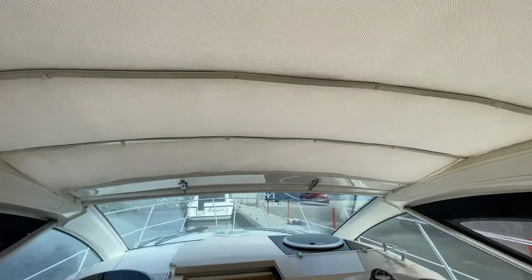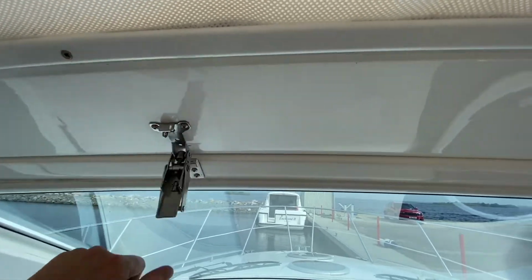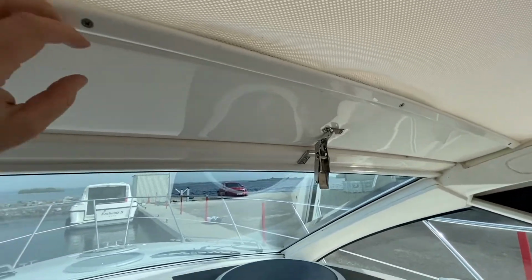Just wanted to show you that again. And then the process of opening the roof. So if you're out on a nice day, you're probably going to run with the roof open. Just slide that down, undo these 2 clips, and literally just slide the thing back.